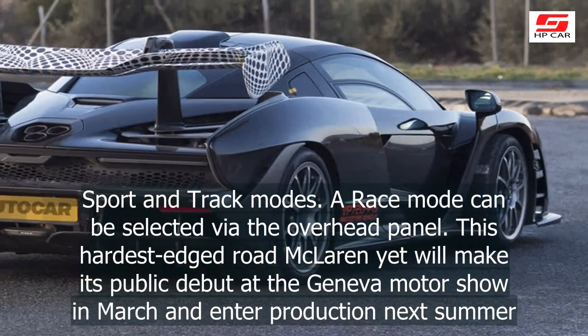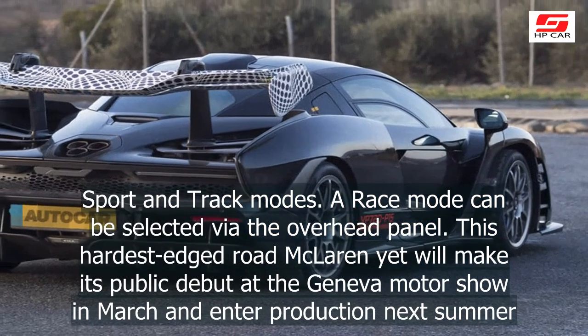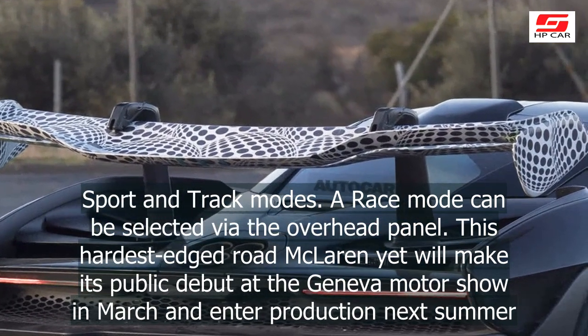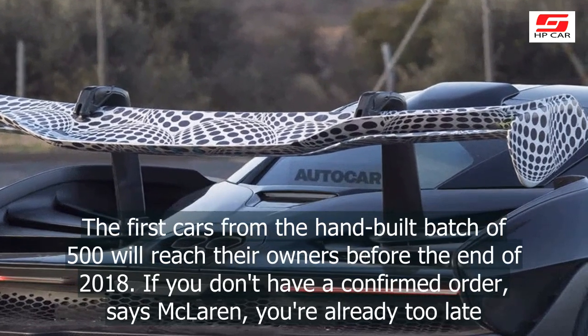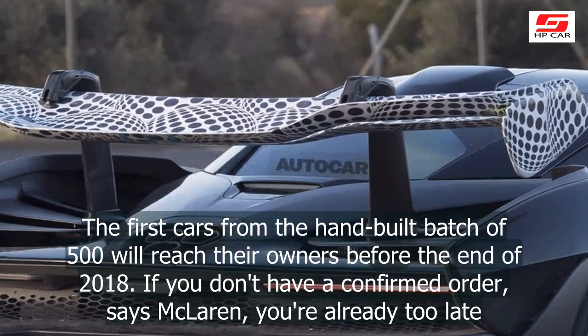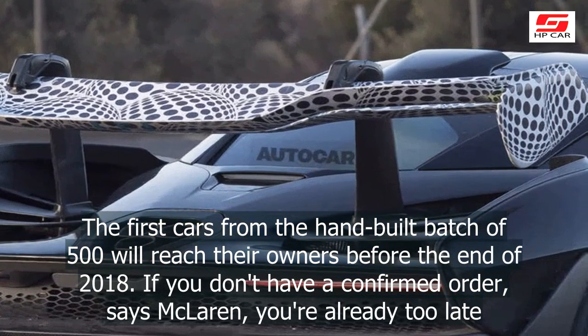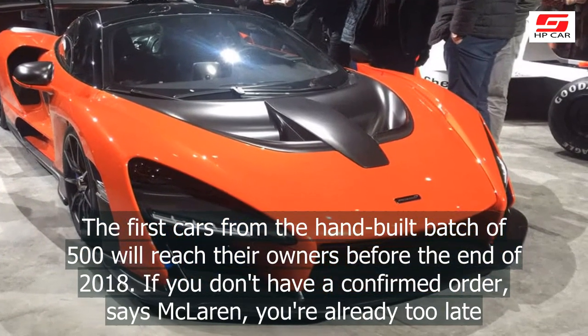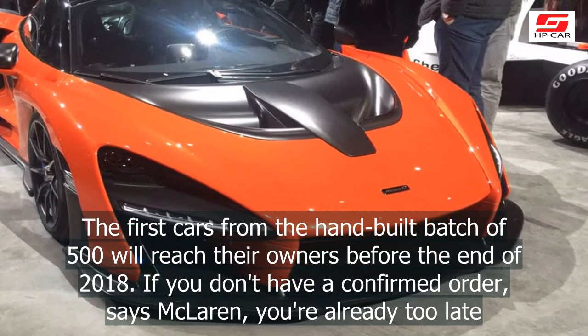This hardest-edged road McLaren yet will make its public debut at the Geneva Motor Show in March and enter production next summer. The first cars from the hand-built batch of 500 will reach their owners before the end of 2018. If you don't have a confirmed order, says McLaren, you're already too late.